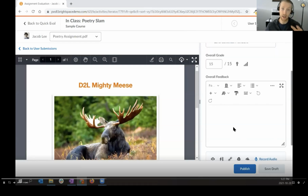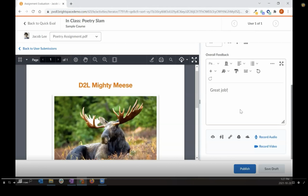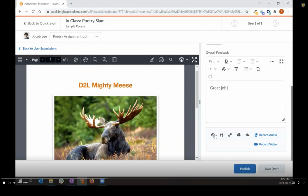In addition to the annotations though, I can also provide text-based feedback, just say great job. And I'm just going to turn off my webcam here. I also have the ability to associate feedback via uploading files from a computer, uploading files from Google Drive or OneDrive, and even adding links to web resources.